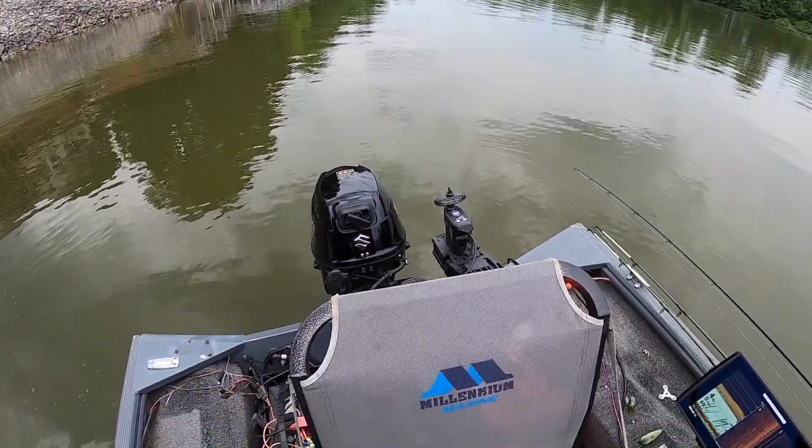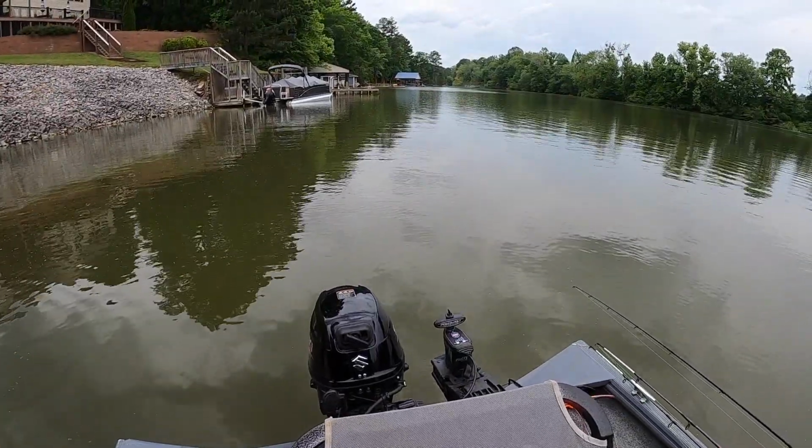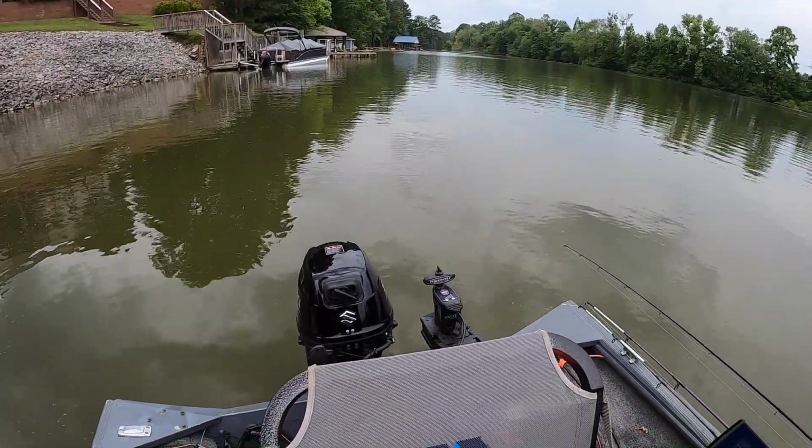And that's it, guys. We're going to run around and hit all these docks. I hit some of the main river docks. I missed a few fish, randomly fishing, but I really want to get some crappie today.